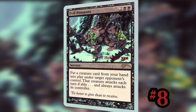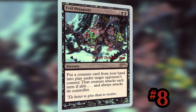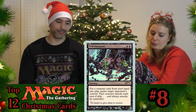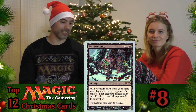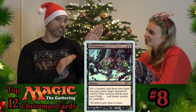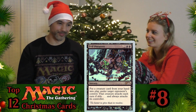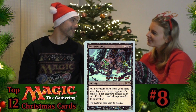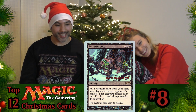So that's pretty fun though. Next is Evil Presence. For 4 mana, it's a sorcery. Put a creature card from your hand into play under target opponent's control. That creature attacks each turn if able, and always attacks its controller. You do not want that. No, so I like the flavor text as well. 'Tis better to give than to receive. That's how it works. So you give. I hope that's a sign for me. Yes, these presents underneath the tree. It is better to give than to receive. So you're going to have a great time giving those presents. How I envy you. Anyway, so that is of course an awesome card.